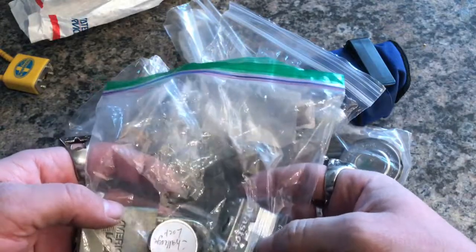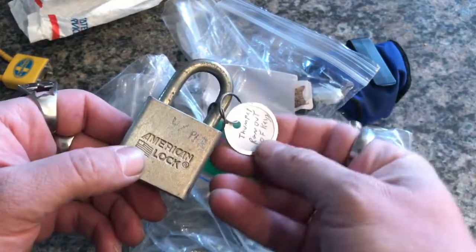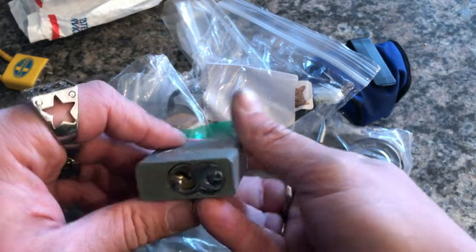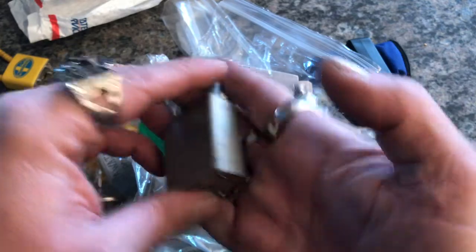All right, looks like we got a ChallengeLock here. Let's see what we got. It says ChallengeLock. Thumper ran out of keys. All right, well that's all right, bud. If I get into it, I'll see if I can't make a key for you, okay? That's nice.